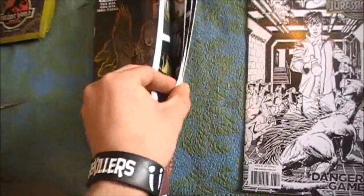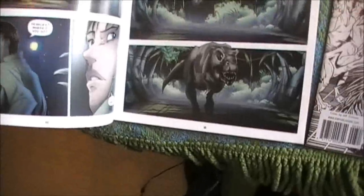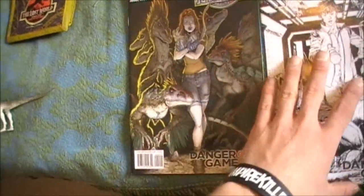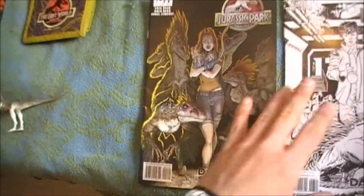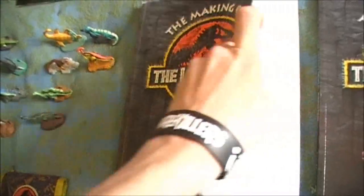I mean, we all know it's going to explode if they do release the fourth film in 2014, like they're saying they will. But, you know, we'll see.